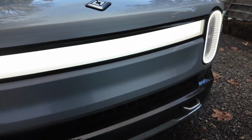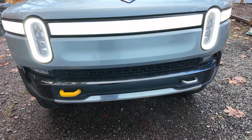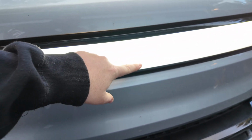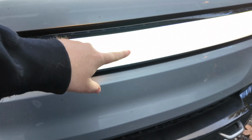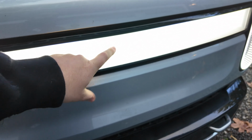But the entire vehicle is wrapped in PPF to include the lights and light bar, which is nice. Now, I actually had it repaired because I got too close to my charger and it wrinkled it up right here. But it still protected the light itself.